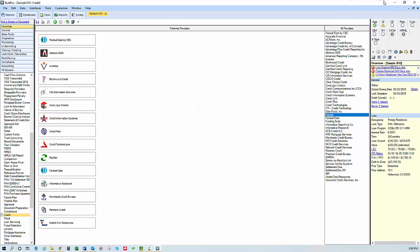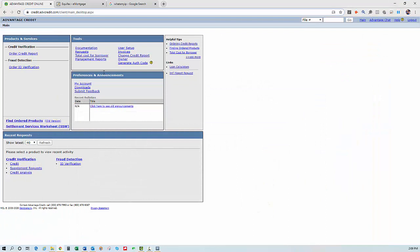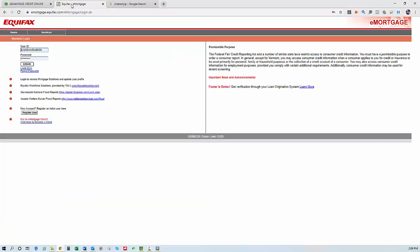Okay. Now, just to access your Equifax, you'll go to this website here, emortgage.equifax.com/emortgage/login.do. You won't need to log into here. There's no two-factor authentication with Equifax.